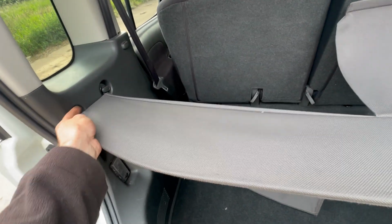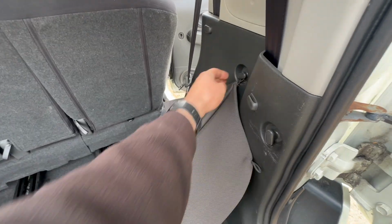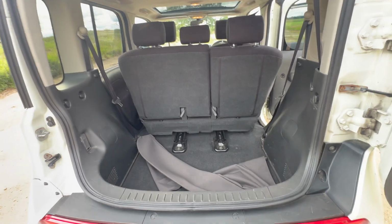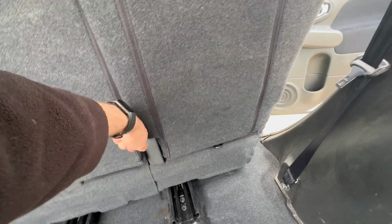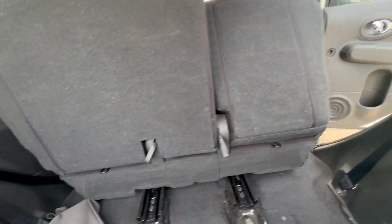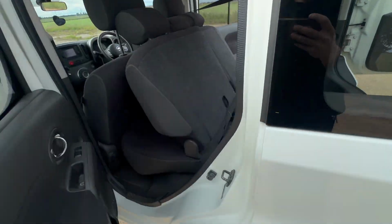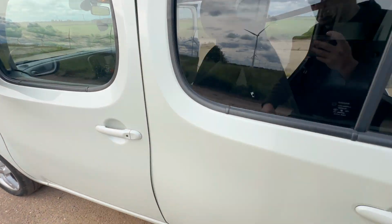So with the seat forward, and this rather useless parcel shelf thing, you've got an absolutely humongous boot, more like a van, and then we can pull these to fold the seats down. Oh, and now we can't get to the sliding seat.